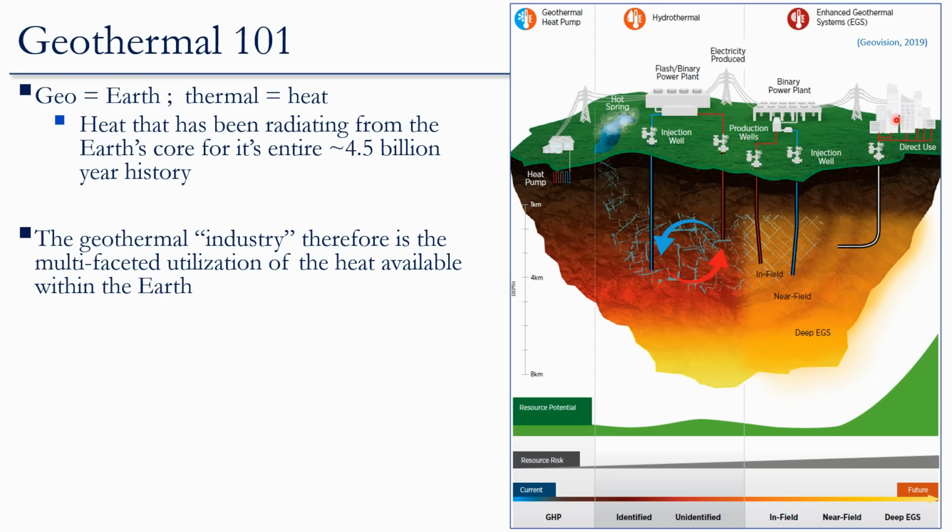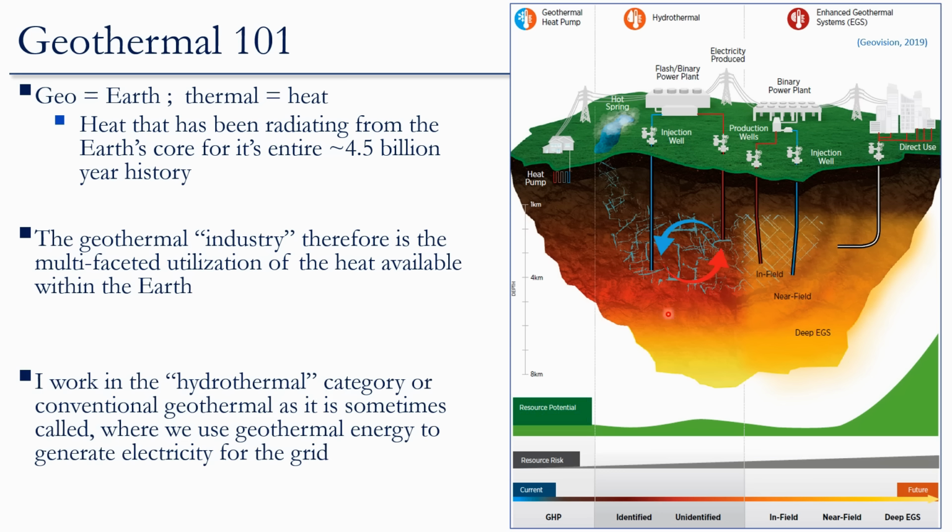The other category is geothermal power production, which is shown in this cartoon by these diagrams in the center. Geothermal power production utilizes high temperature hydrothermal resources for production of electricity. High temperature means generally greater than 100 degrees Celsius. The other category of geothermal power production that we won't really touch on is called enhanced geothermal, which is depicted here. I work in the hydrothermal category, which is shown here, which is sometimes referred to as conventional geothermal, where we use geothermal energy to generate electricity from the grid, utilizing naturally occurring convecting hydrothermal resources.